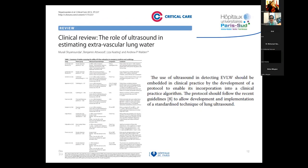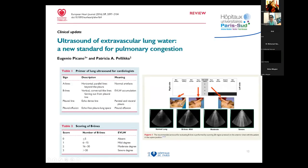And there have been many reviews since then. This is one that came out almost 10 years ago now. And the use of lung ultrasound in detecting extravascular lung water should be embedded into clinical practice. We should interpret it into our clinical practice algorithm following different guidelines. And it's being used more and more. As we see here, our cardiologist colleagues are starting to use lung ultrasound on a daily basis. Should it maybe possibly be a new standard for pulmonary congestion? It's interesting because we can evaluate cardiac function on echo and we can see how good it is.